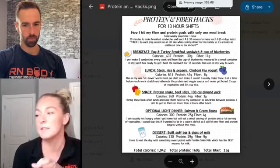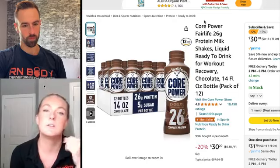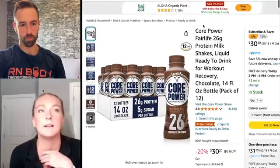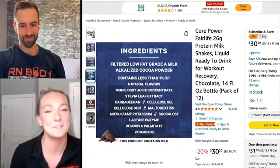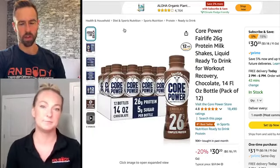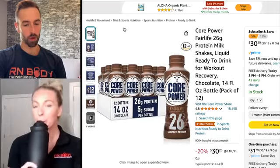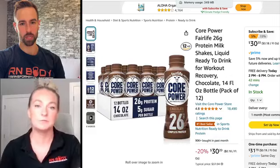And then the good thing about these Core Power shakes is that they can be kept at room temperature too. So they don't have to be kept refrigerated. So that's convenient as well. I literally buy them in bulk on Amazon and just keep them in the pantry until we're ready to use them and then move them to the fridge. I've used Core Power a few times. I've used the Core Power Elite too. That's like 42 grams of protein, so like one and a half times the protein, and those usually do pretty well in my stomach too.